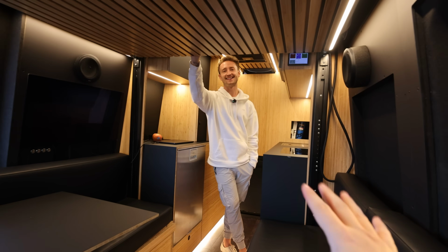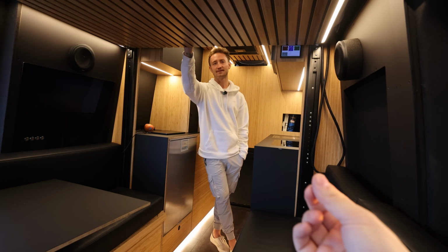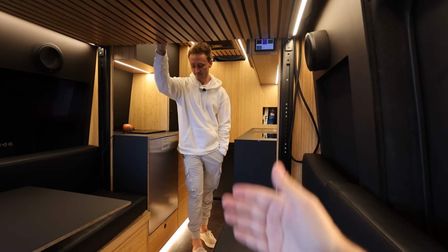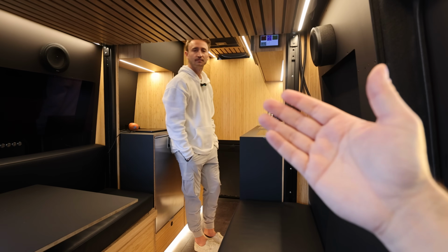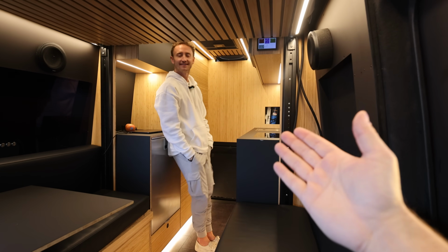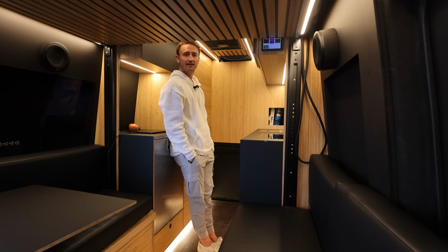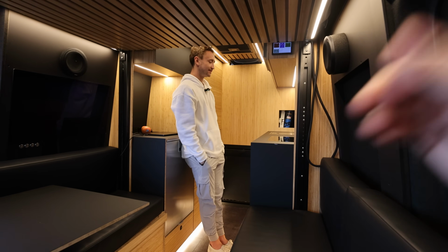Now I know you're not going to share the exact price, but I want people to understand the value of these vans. They hear $200,000, $300,000, $400,000 vans and they're just like, why are they so expensive? Why is a $200,000 van different than a $350,000 van?